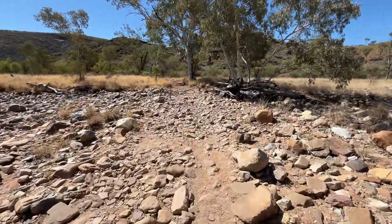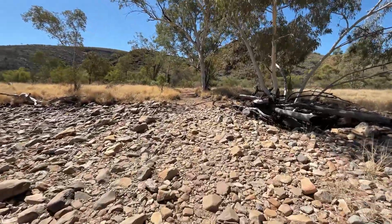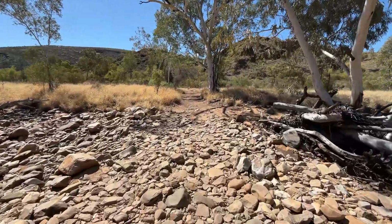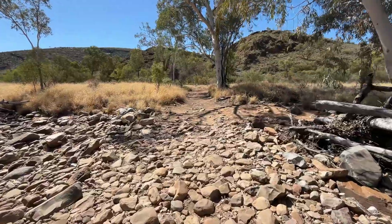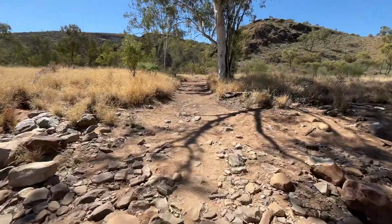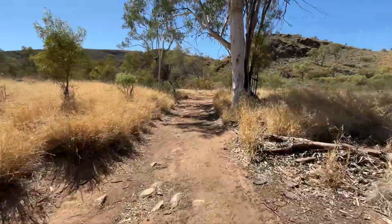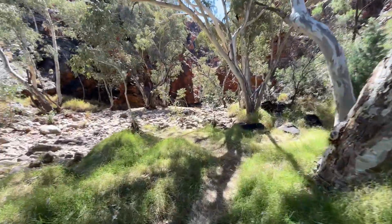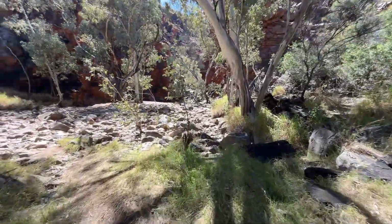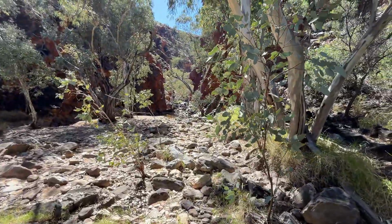Righto, we've started the walk into Serpentine Gorge. It's about a 1k walk in. Couldn't get a reading on the grading, but this is our second rocky outcrop we've had to navigate over. But the track itself, yeah, it's not too bad. Here you have it, Serpentine Gorge.